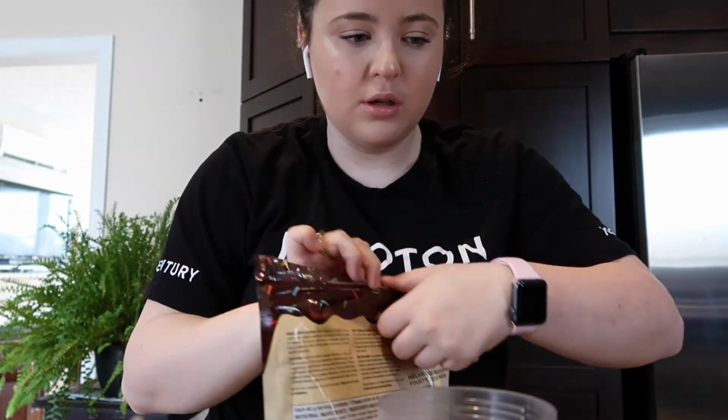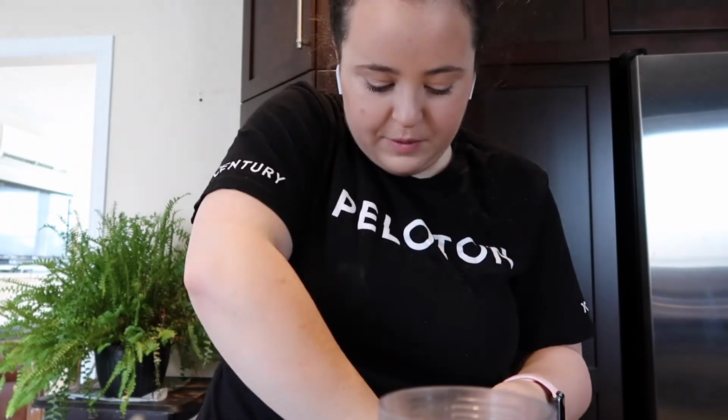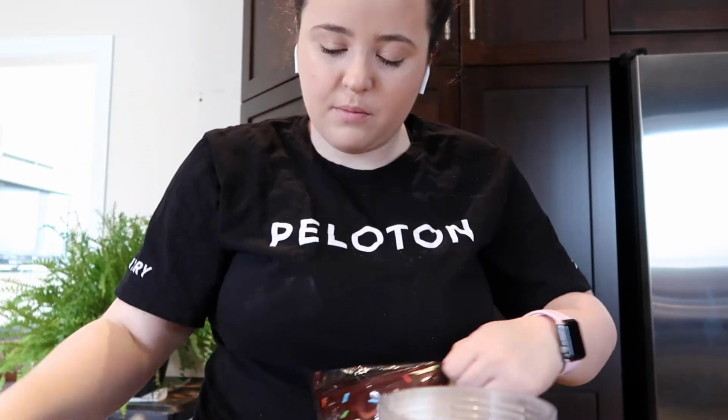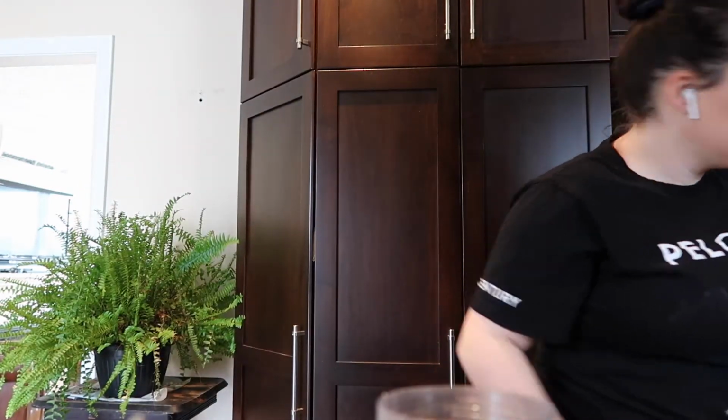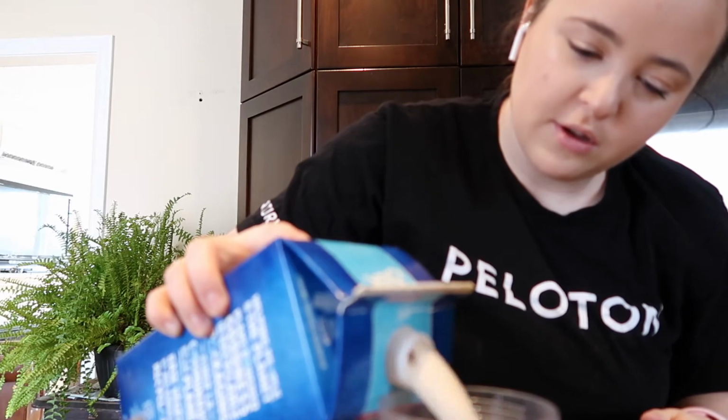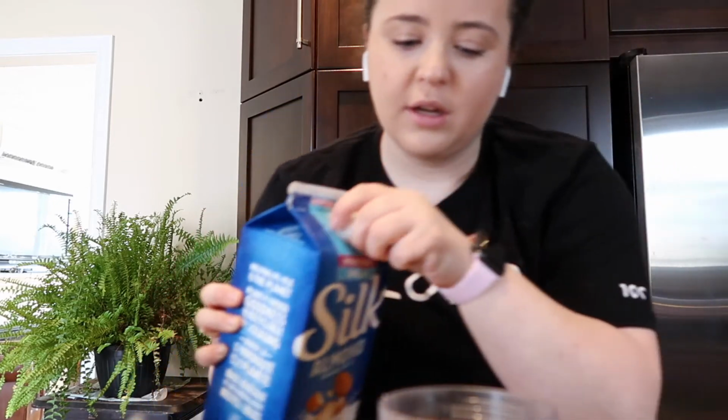And then I'm gonna add some protein. This is optional, but I like to add it. And I just do 1 scoop of that. And then I just add some almond milk. And then I just put the top on it and I blend it.